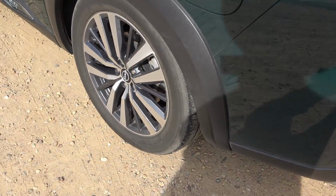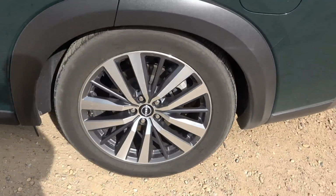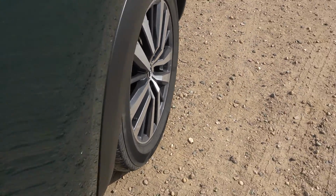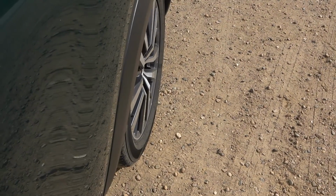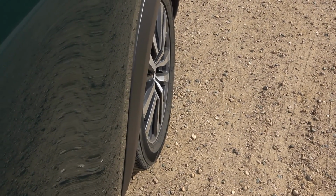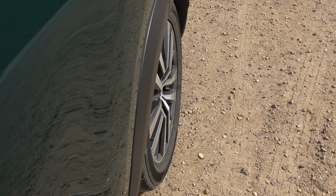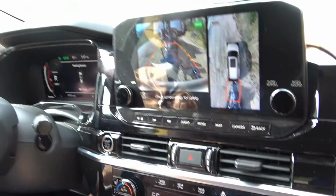Now, if I can get the right angle, you can see this tire is squatting a lot. And you can see it's tipped out at the bottom. So that means it's really smashing down on the independent suspension and shoots out from the bottom. So you got squat and you got flare, kind of like an old Volkswagen Beetle.